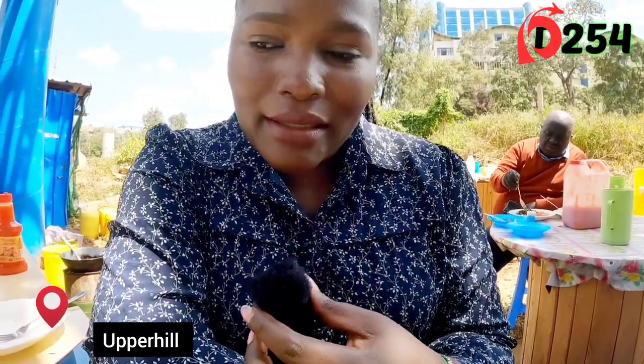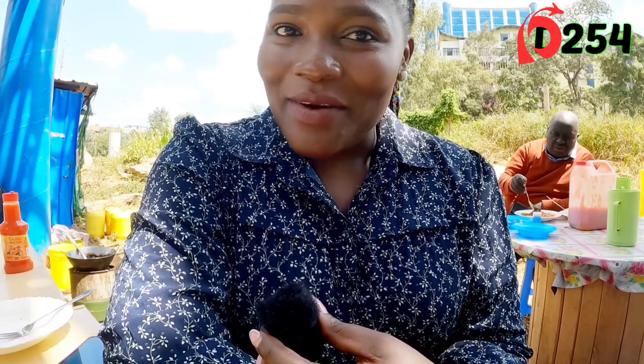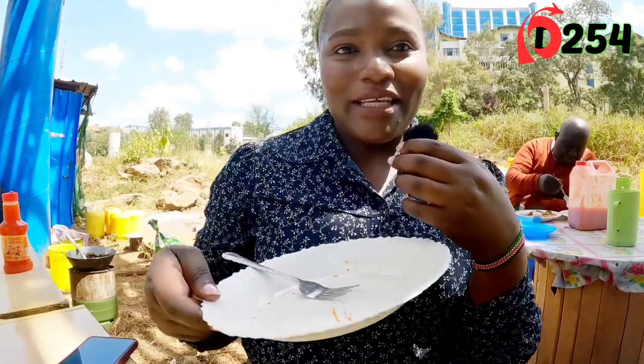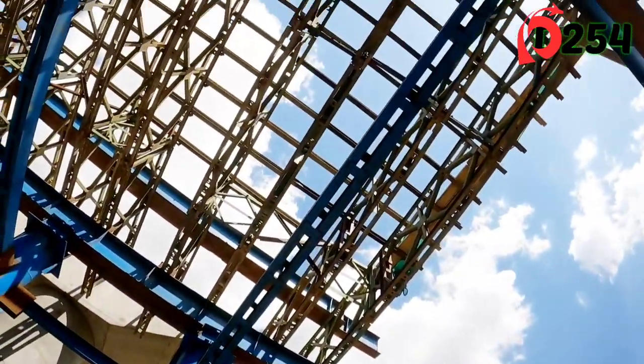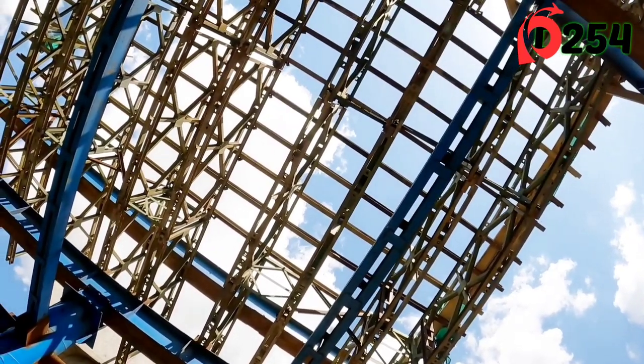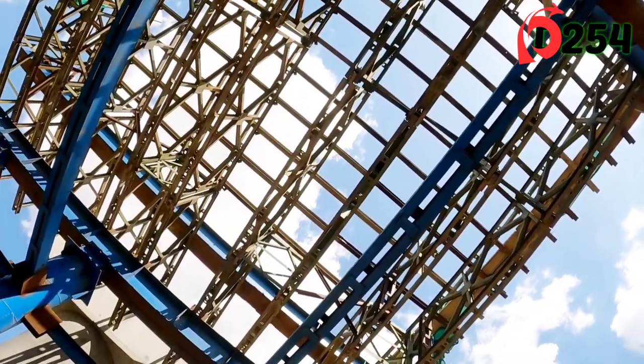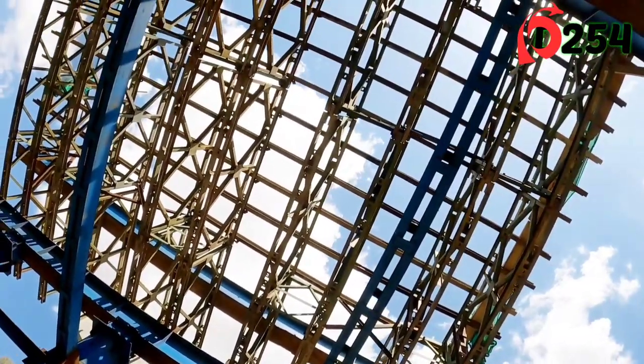I was doing my round tour around the area of Upper Hill. There's somewhere here where they are selling very nice food for common mwananchi like us. So I've eaten my chips, and on top of me here is something going on. Guys, see for yourself. This was supposed to be a viaduct from Kenyatta Avenue joining Ngong Road. But this is the current situation, guys.